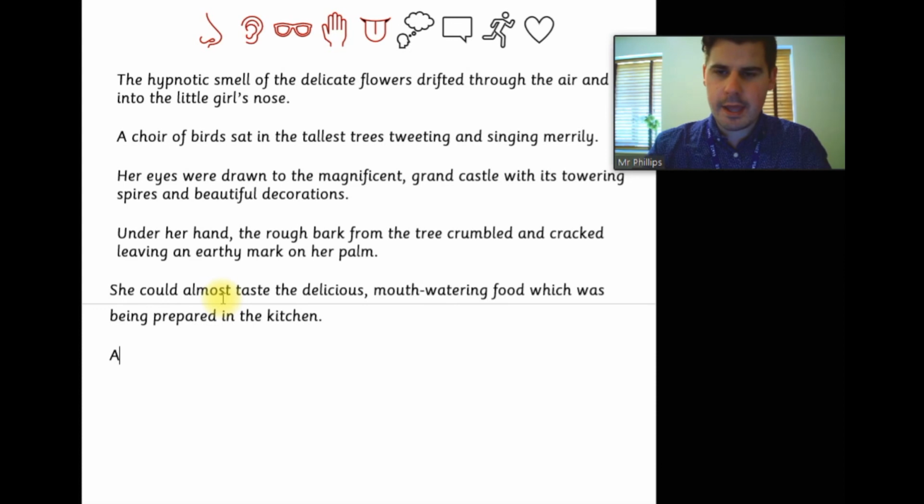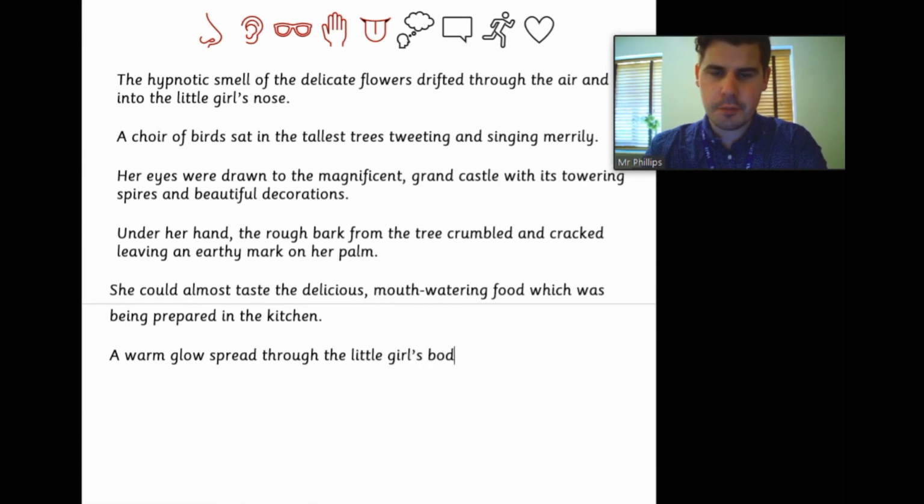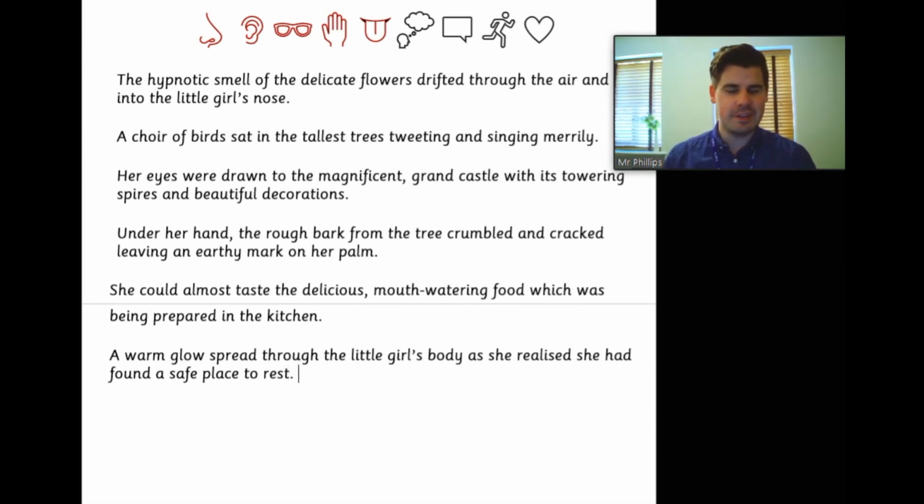So maybe like a warm glow spread through the little girl's body. As what could she be realizing? Maybe she realized she'd finally found a safe place. As she realized she had found a safe place to rest. I've done that one really, really quickly for you there.